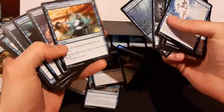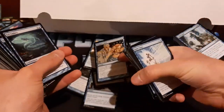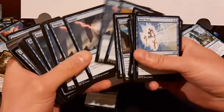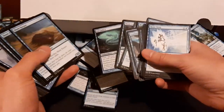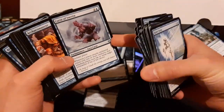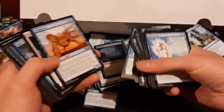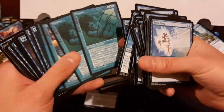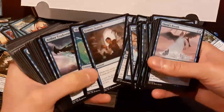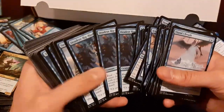Dramatic Reversal is a good common from Kaladesh. Not sure on Memory Lapse. I'll check it. Essence Flux, sure. Maybe Favorable Winds. Not sure on that one also. Same with Curse of Inertia. Never know with the curses. Sometimes they surprise me. These random curses have value. Foil Eolumbra. Hopefully Eolumbra has value because I'm finding a bunch of them, but it might not. Yeah, there's a Daze there. It's pretty decent. It's from Eternal Masters.